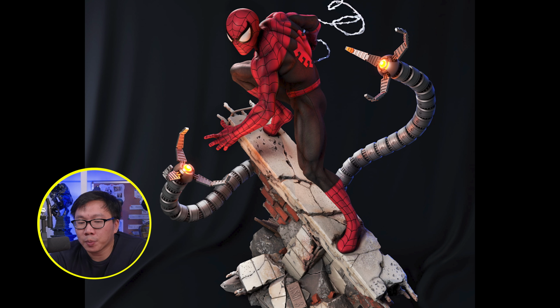Next is this retro Spider-Man. I'm trying to collect all versions of Spider-Man, and this was a good entry to join a custom group as well. Really looking forward to the prototype on this.